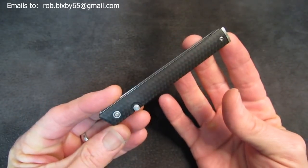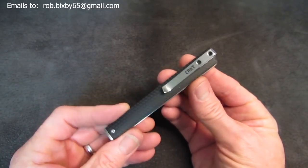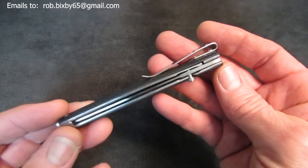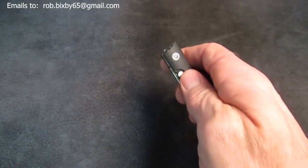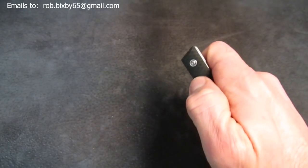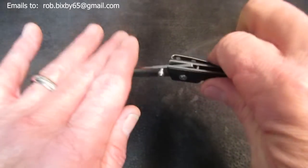Next up, from the sublime to the CRKT. We have the CRKT CEO, which I guess is a letter opener. It's a pocket knife, but it's kind of an executive letter opener by CRKT. Designed to be carried in a shirt pocket with the tip down. Nicely tucked thumb stud. It's on ball bearings. You thought that was a spring, but it's not. It's a ball bearing knife with a thumb stud. It actually drops nicely.